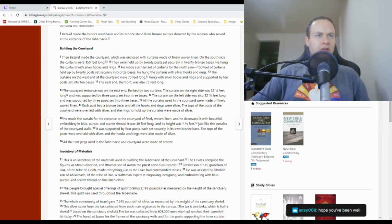The curtains on the west end of the courtyard were 75 feet long, hung with silver hooks and rings, and supported by 10 posts set into 10 bases. The east end, the front, was also 75 feet long.